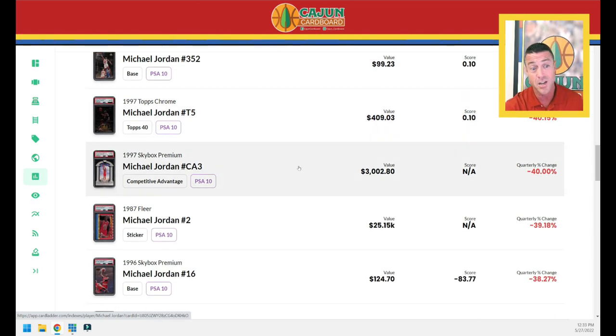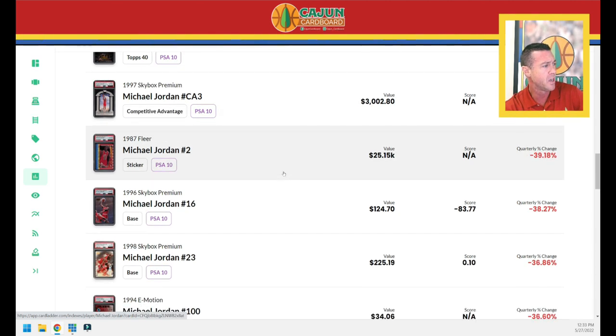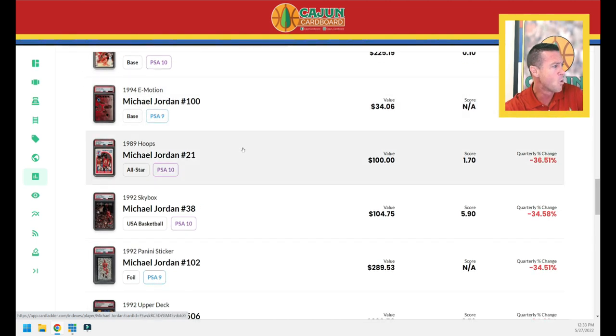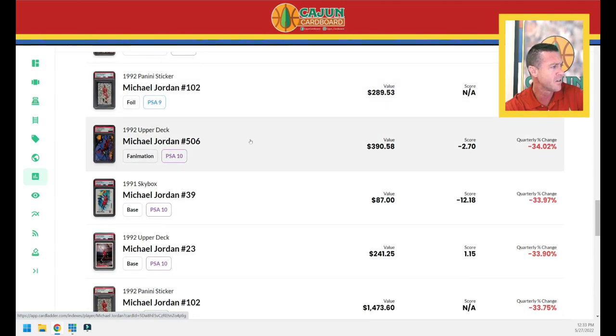Competitive Advantage is another great one. I've got a BGS 9.5, so I'm not really looking to convert that to a 10. But I don't have the 87 Fleer sticker in PSA 10. I mean, that's an expensive one, so that's probably not a great example for most people. Let's find some more PSA 10s down here.